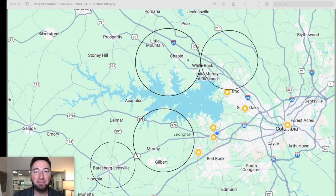Now, one of the benefits to being in the Chapin area here is it is a really nice kind of country feel. But one big difference between this side of the lake and the side of the lake over here is you're going to have a lot of hardwoods, beautiful rolling hills. It's just aesthetically, it's really, really pretty. You come over here and you'll find that here in Lexington and Gilbert, but the further you move this way towards Batesburg-Leesville, heading to Saluda, you're going to have more sandy soil, so more pine trees, more scrub trees, less oaks. It's just a different look and feel.